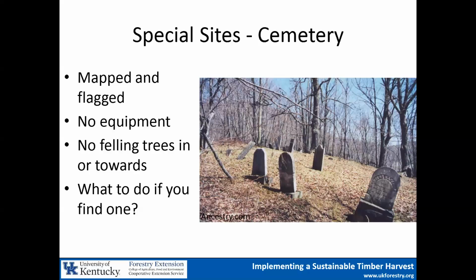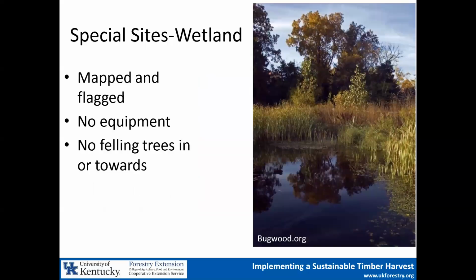So these areas are vitally important for communities and families, and they need to be protected and maintained, just like any sort of conservation area. These special sites are very important for sustainable forestry and sustainable communities. An area such as a wetland obviously can be harmed by logging equipment. Again, you want these areas mapped and flagged. While there is water present, you want to keep equipment out of these areas.